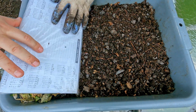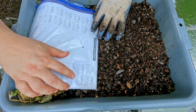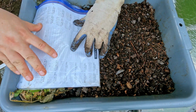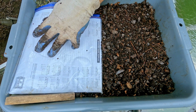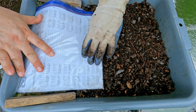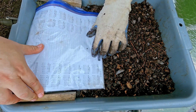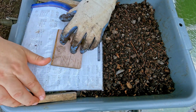I'm also wondering if I could limit the coverage in terms of how much of this old material stays damp. I suppose that's fine. If it's really the material that they still feel most comfortable in, I might as well allow it to remain damp until such a time that they feel comfortable moving into the fresh bedding where the food and the grit are being provided.